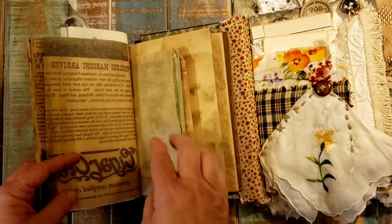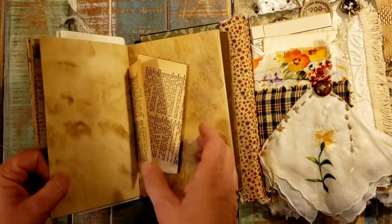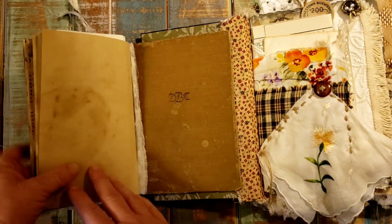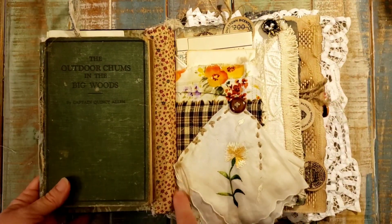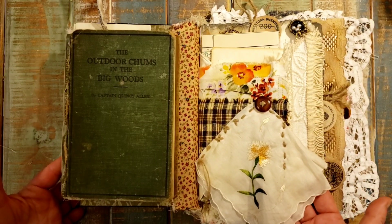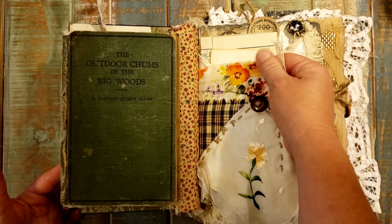And I like that. I don't like a very uniform, I do like a uniform book, but it's not my style. It's not what I typically do. So I tend to just tuck things in, and I like that for myself, and hopefully other people like it too. The first page is layered with different materials.